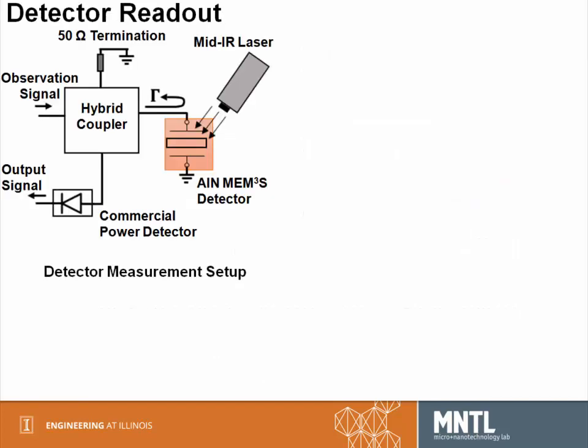And we can show this using our detector readout, which is shown here. We input a low power fixed frequency observation signal through a hybrid coupler to our MEMS detector, where it's reflected based on our impedance mismatch. The reflected signal is passed back through the hybrid coupler to a commercial power detector, which outputs a voltage based on the power of the reflected signal.